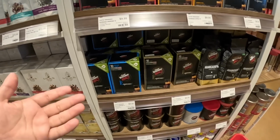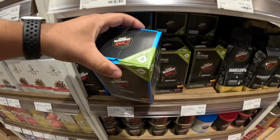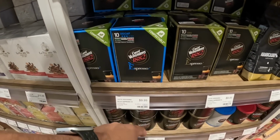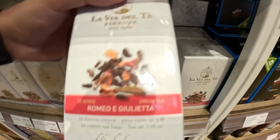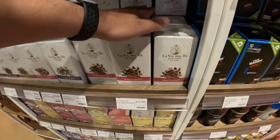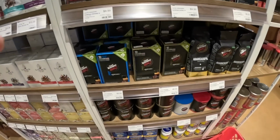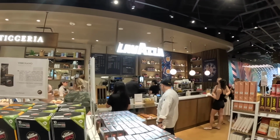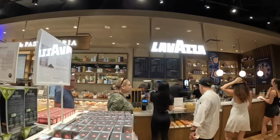They have Italian coffee, different kinds. They have this espresso box here, which is one of the pods that you can use on those Keurig machines, for example. $9.99 for this with 10 pods. You've got different kinds of coffees that you can choose from. This is green tea actually. $15.99 for Italian green tea. And then you've got all different kinds of teas and coffees here. You can also go over here and order it yourself, and they'll make it for you right there, fresh Italian coffee. And pretty much we walk this way.